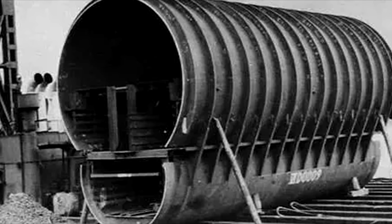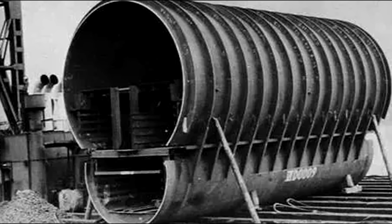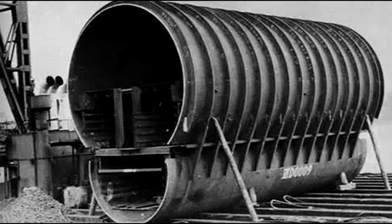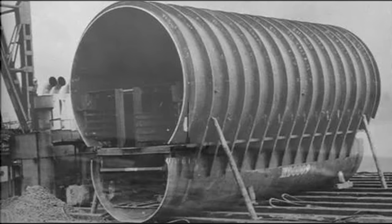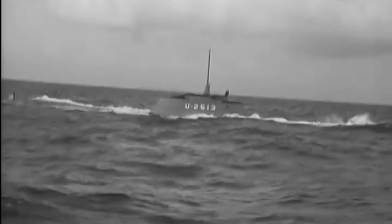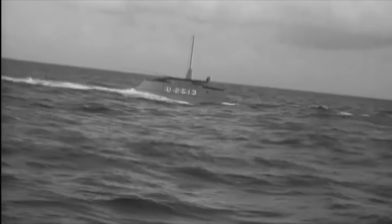The pressure hull, the portion in which the crew lives and operates in, was made out of an aluminum alloy that was 1 inch thick, which allowed the boat to dive upwards of 240 to 280 meters. Sources debate whether or not this depth was tested, but if this claim is correct, this would have meant that these were the deepest capable subs in the world, at least at that time.